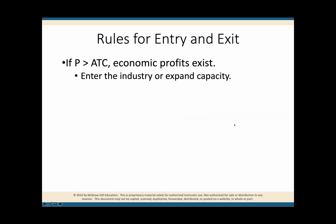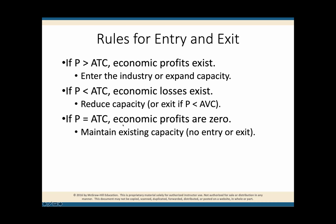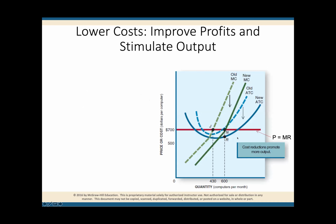So if the price is higher than your average total cost, in other words, if your marginal revenue is higher than your average total cost, that means that you're making profits. So the industry is going to expand. But if the price is less than the average total cost, in other words, if your marginal revenue is lower than your average total cost, companies are experiencing losses, then companies are going to go out of business. If the price is equal to your average total cost, economic profits are zero. So there's no entry or exit into this industry because the companies are only making now a normal profit.